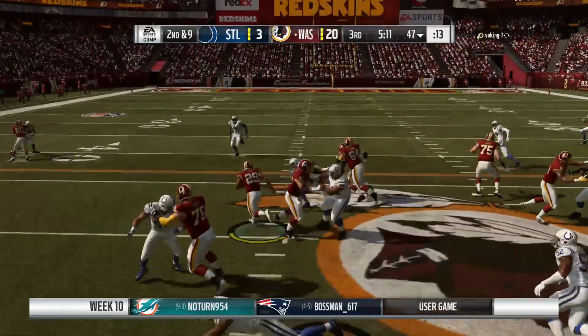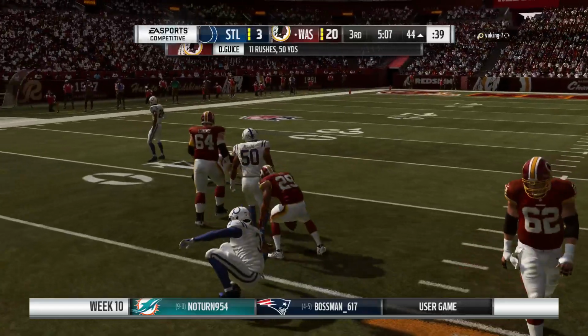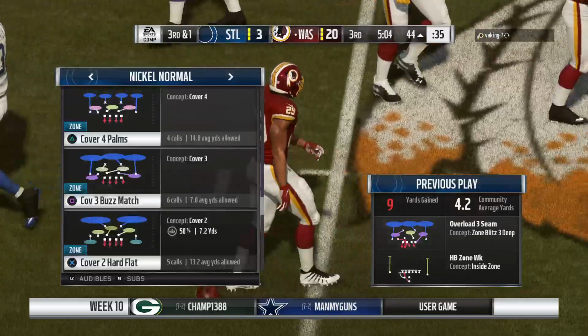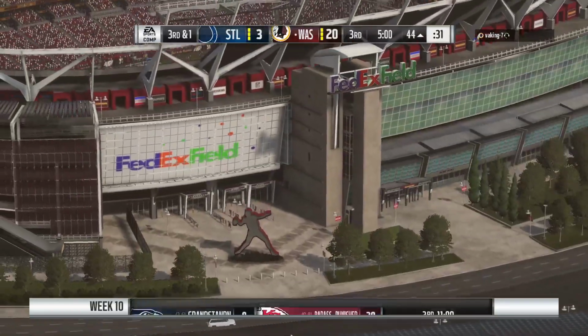On the handoff, it's Geis. And he's going to take this one down inside the 45. Pretty good running there, 9 yards. Sets up a 3rd and 1. Despite the blitz, they're still able to pick up a nice solid gain.